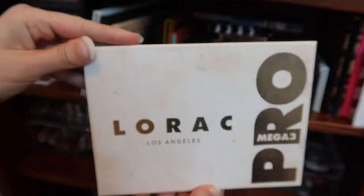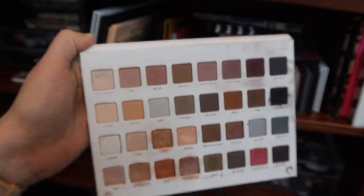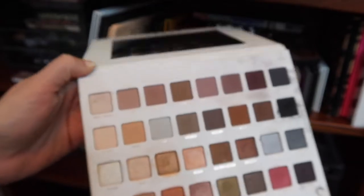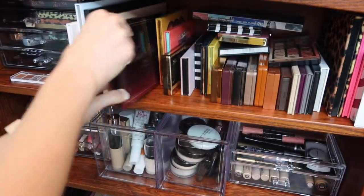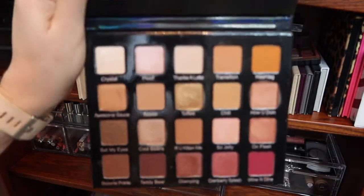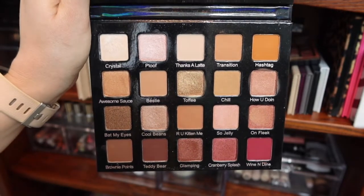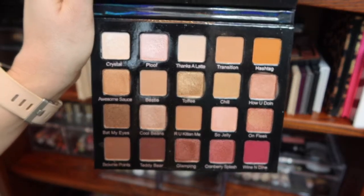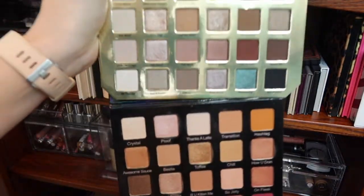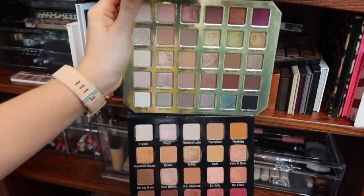Another one is what I wore on my wedding, the Lorac Mega Pro 3, and it looks like this, but again, not as heavy on the pink tone. It has the mauve shades at the top, but still not super pink. So I'm trying to think what else. I think this Violet Voss is more like a neutral palette. Ooh, that has the pinks in it too though. I like that it's more brown, and it would probably mix well with the Too Faced Natural Lust. Let's put them side by side. That might be a good variety to have.